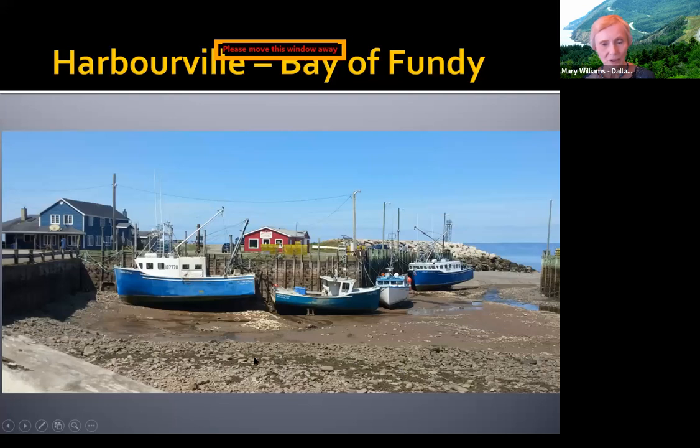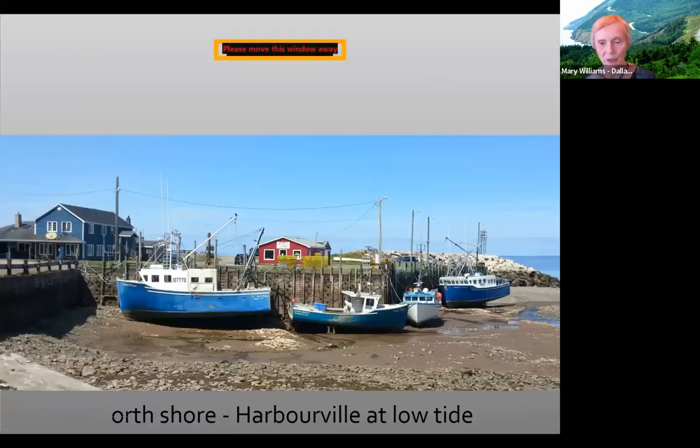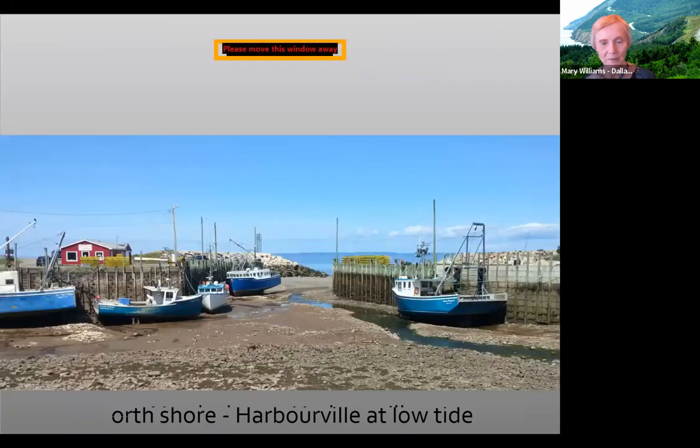So it doesn't go immediately along the coast, but you can turn in at various points, and I turned in at Harborville just to see it. That you see what the tide is out, what it looks like when it's out. The Bay of Fundy has the biggest tides in the world. At the far end, the tides can go up as high as 30 feet. So you see this is not quite that high at this point, but they do have pretty big tides. And there are tide schedules, of course, for when you can get in and out.